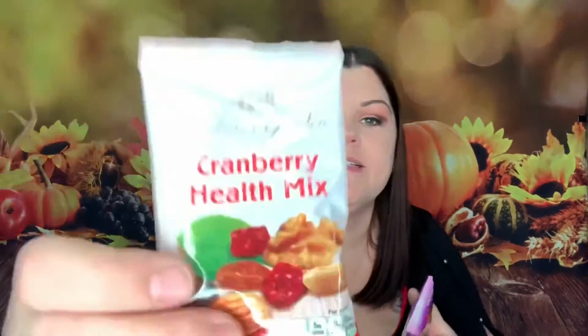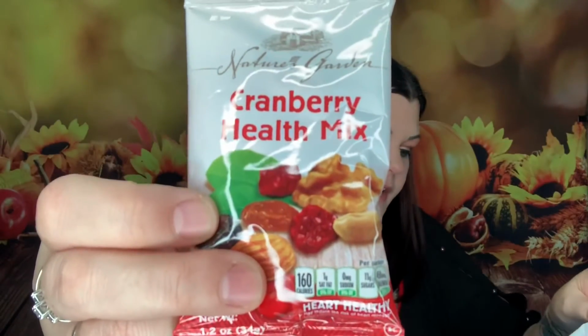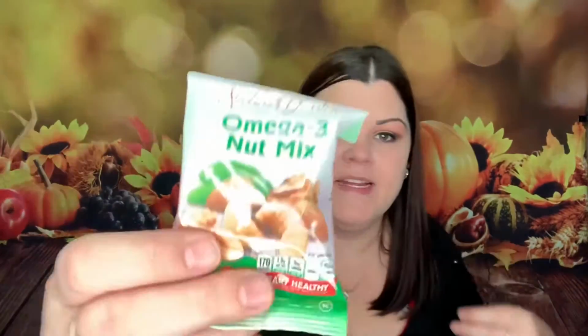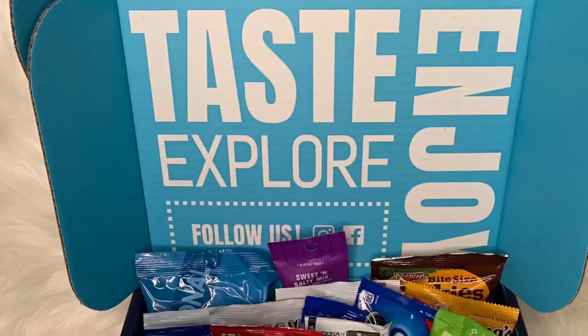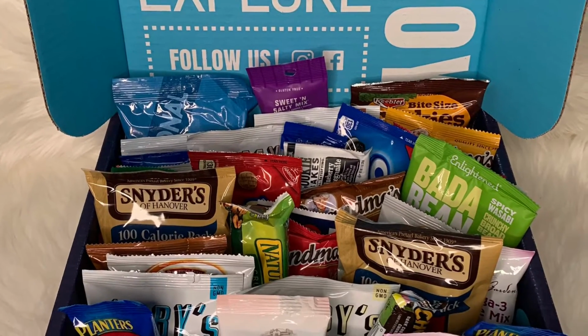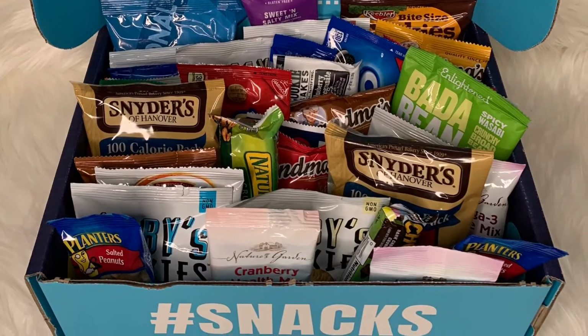We have Nature's Garden Cranberry Health Mix. I've never seen that one before, but that looks really good. And then here's an omega-3 deluxe mix and an omega-3 nut mix. So that is everything that came in this snack box. Again, I don't have magic little elf fingers to get this all back in the box all sitting pretty, but I'll get it back in there for my picture.